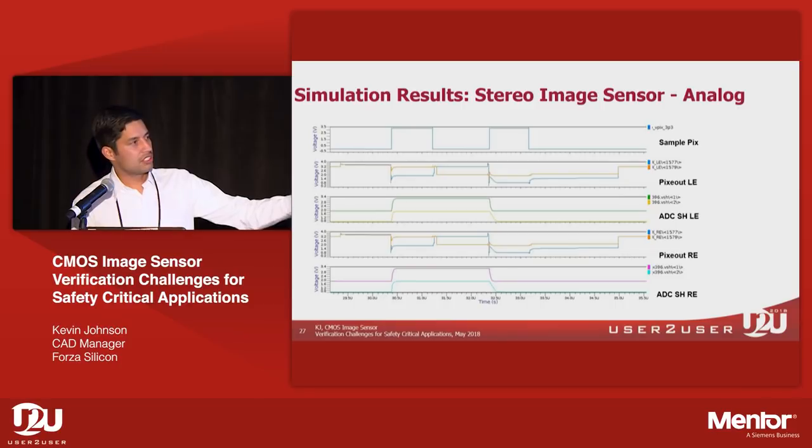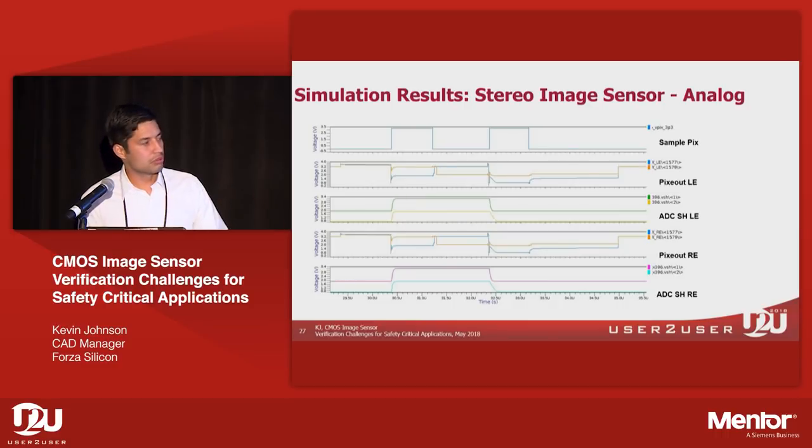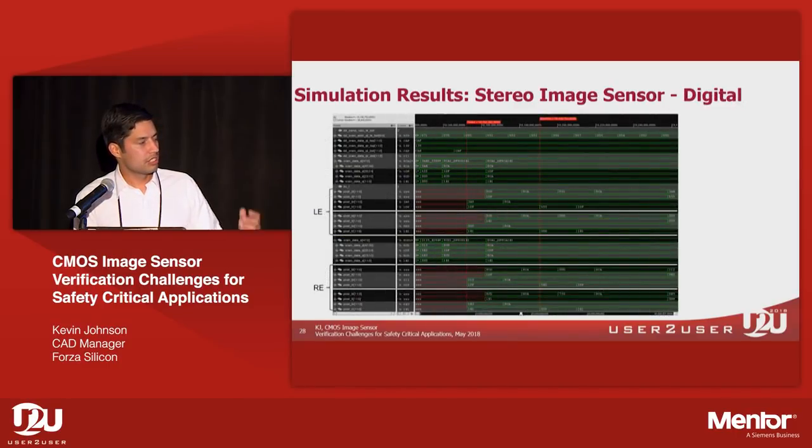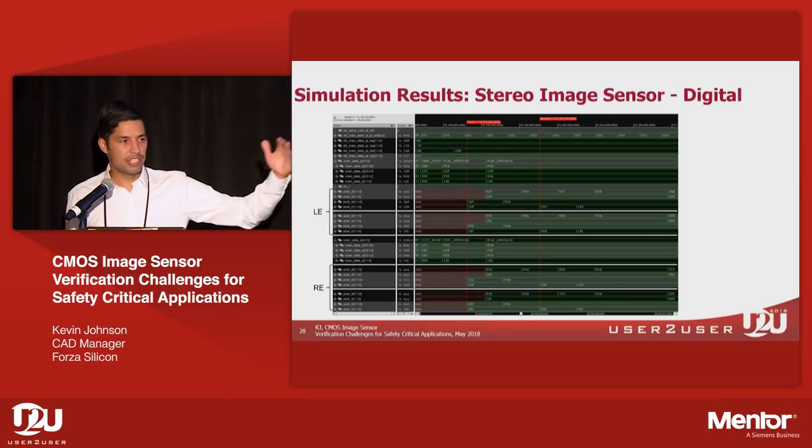And by the way, all these signals are controlled by, again, the digital control logic. So the timing of the row control signals, the timing of the ADC conversion, all that's done through the digital block. And we can see that that is functioning normally here. Just to give a little more detail about the second half, we got through the end of ADC conversion at that first slide.